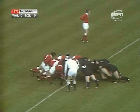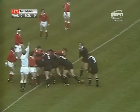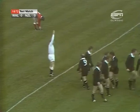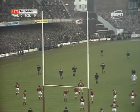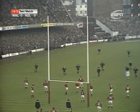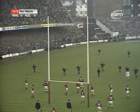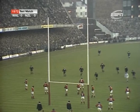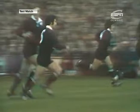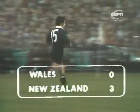A vast difference in weight here, 1.5 stone per man, and that's a great shame. And there's a penalty against, I think, Dave Morris on the far side of the scrummage, breaking, not going behind the rear foot. Joe Karam then, one of the 2 Wellington representatives in this All Black side. Karam, straight and through. First blood to New Zealand. 3 points to 0 they lead. 2.5 minutes of the match gone.